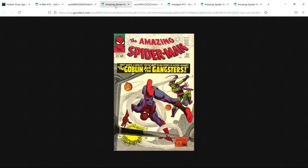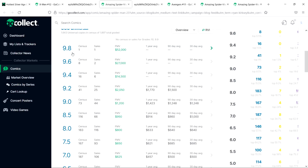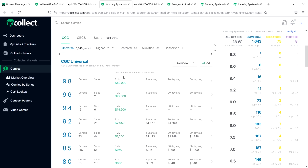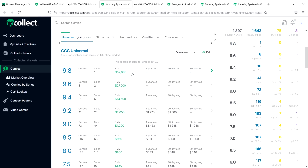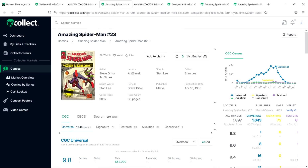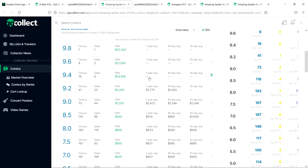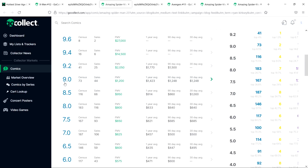But as we dig into the numbers for this one, let's take a look at some of the values here. There is one 9.8 on the census. Fair market value suggested to be $52,000, but this hasn't been a sale for over a year. Also, this is one of those books where I would be a little bit wary of the census count for this thing, because the fact that it is ASM 23, not a specific key that a lot of people are going after, there's no reason to suggest that there aren't a bunch of raw copies out there that are like 9.8 contenders.